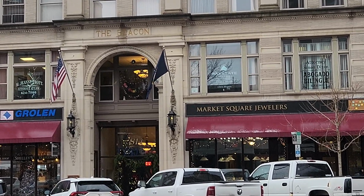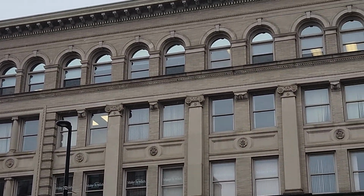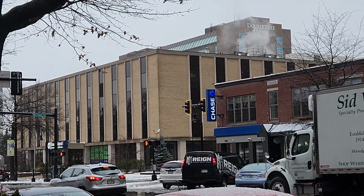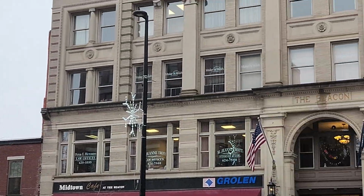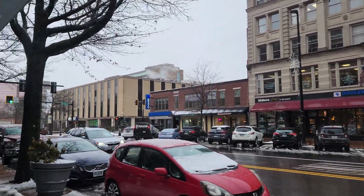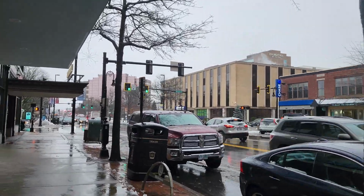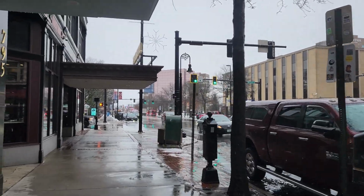I'm trying to zoom in, my hands are all wet. But that's some beautiful architecture right there. Versus like that building, which is modern. That was probably built in the 60s, 70s, or 80s, and it's absolutely disgusting compared to this. It's one of the things I don't like about Manchester, is they planned it out horribly over the years. They really have. But anyway, I have about 2 more destinations to get to, maybe 3.